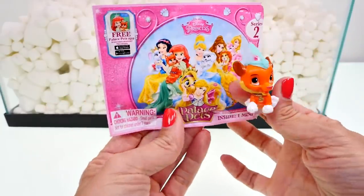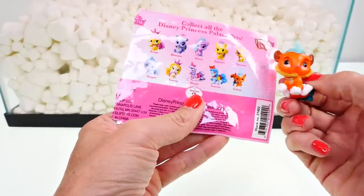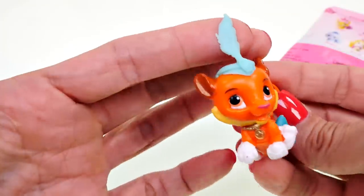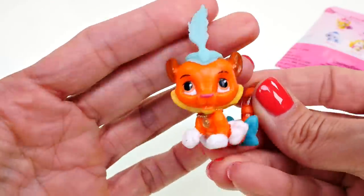Ooh, I bet this is Pocahontas' pet. What is her name? It's Sultan. And I wasn't even close. This is Jasmine's pet tiger. Oh well, I gave it my best guess.